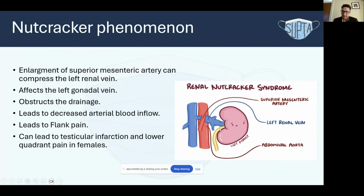Now, if we think about our gonadal vein anatomy, we know the left gonadal vein does actually go all the way up into the renal vein itself, the left renal vein. And so if we have a blockage there, that will affect that left gonadal vein. As a result, you can have testicular infarction, because you have less blood flow going into the testes now and less blood leaving them as a result.